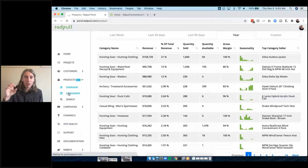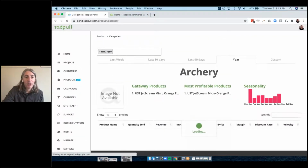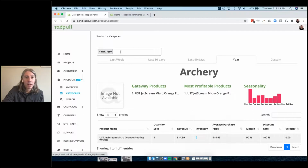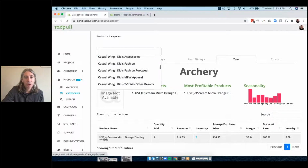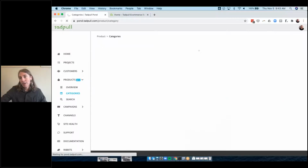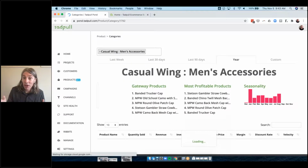Here again, we're going to pull that ERP data in. Let's think about maybe some footwear, for example, or something like that. We'll do men's accessories. That's going to pull that ERP data in, and we'll start to see what's looking. And now we're starting to see what we call gateway products.